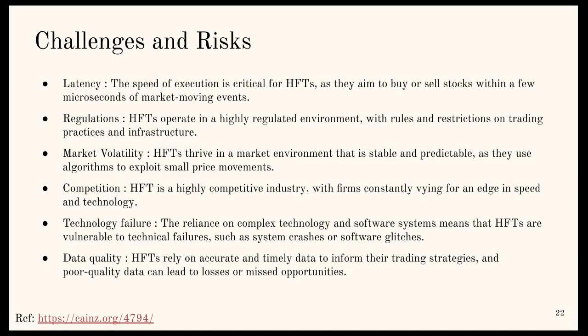Also, in 2021, Virtue Financial paid almost $8.5 million to settle charges because it violated the Securities and Exchange Commission's rules related to short selling. Yeah, and market volatility. HFTs thrive in a market environment that is stable and predictable because they use algorithms to exploit small price movements. So that is why they have a huge control over market volatility.